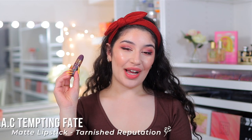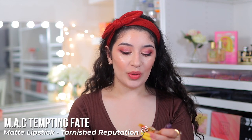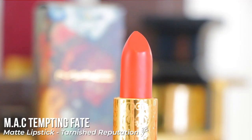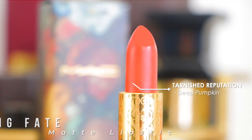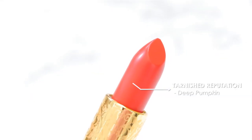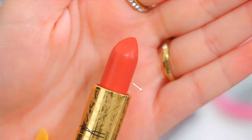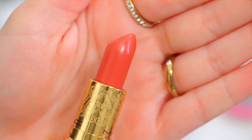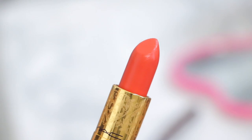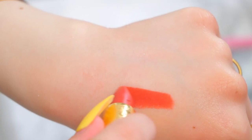And last but not least, we have Tarnished Reputation. And this one is described as a deep pumpkin on MAC's website. Again, as you can see, this is a true deep orange based pumpkin matte shade. I think this is going to be flattering on a lot of skin tones and still wearable, even though with shades like the pumpkin, don't let it throw you off. It just means warm toned.